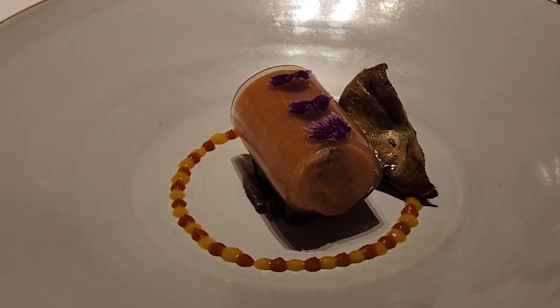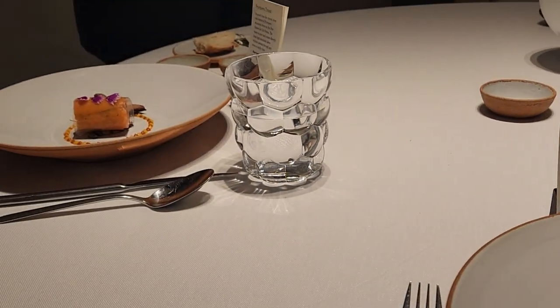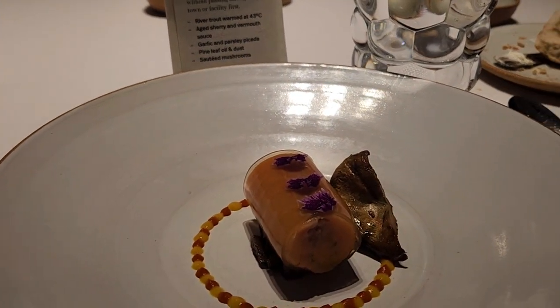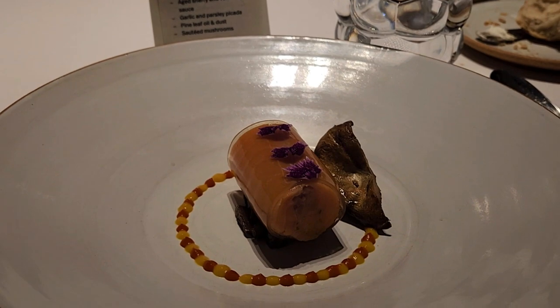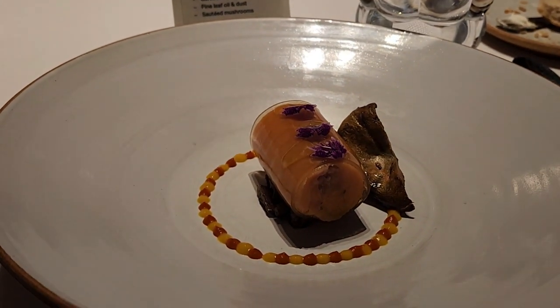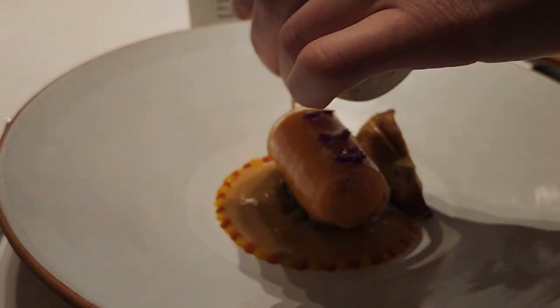Here I'm serving this wild chanterelle mushroom that has been braised on this barbecue with pine tree. And to finish this dish, this oil made of pine leaf and this sauce that is made of vermouth, sherry wine, and dill.